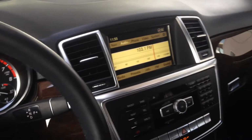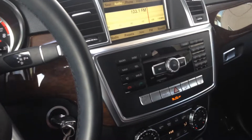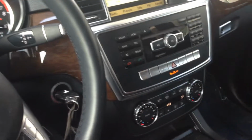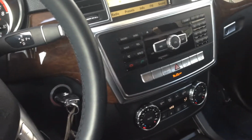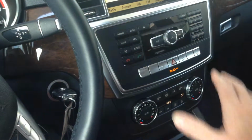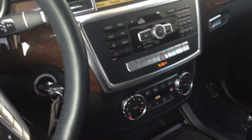The controls on the ML are laid out very simple, very straightforward here, which I also like. I don't like to fiddle around with a lot of buttons, a lot of things what I call tinsel. A lot of times car companies will put a lot of buttons in the car to try to sell it. To me, I think less is more. I like things to be very simple, very easy to control while I'm driving.